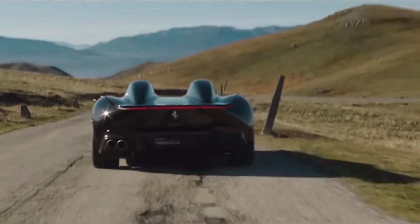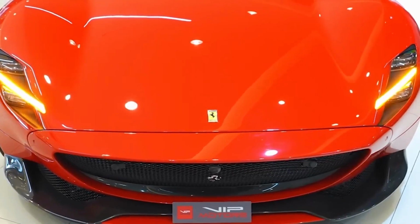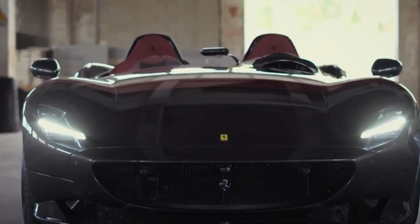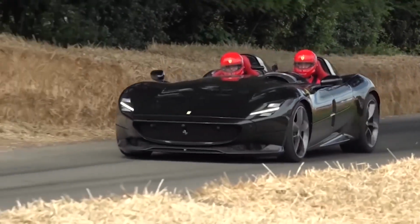If you had $1.8 million to spare, you could probably afford to buy 60 of the most common vehicles in the United States, the Ford F-150. But you could also buy one exceptional car, the Ferrari Monza. I know which one I'd own. The 2021 Ferrari Monza SP2 was launched as part of the Icona series and immediately had car lovers drooling.